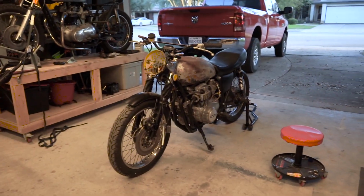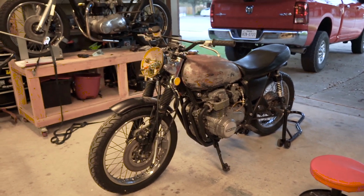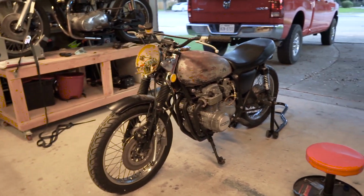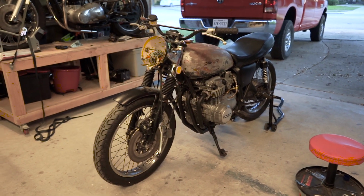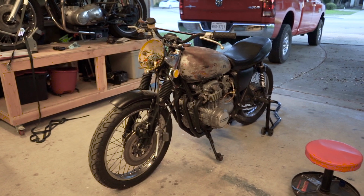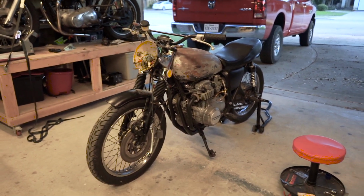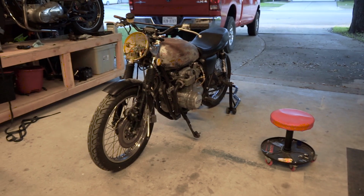Okay, so this is the new CB550 project I introduced in the last video. You can see I threw some handlebars in there. What I'm thinking with this bike is a more street tracker style. So a lot of you guys suggested that last time, either a street tracker or a scrambler style.